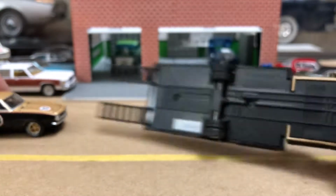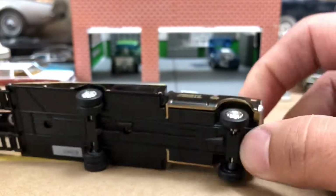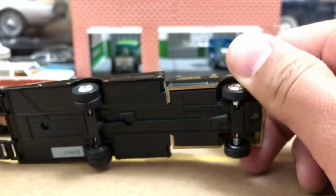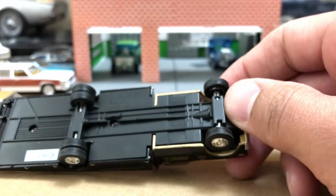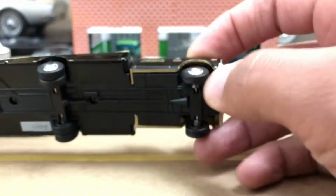And it's a very simple base. It's all plastic. That's what kind of makes it sit funny. You can see how kind of thin it is there. Definitely display. It's got the rubber tires, real thick. But it's a shame that Greenlight didn't tool up like a metal base for this thing. It would've made it real premium.